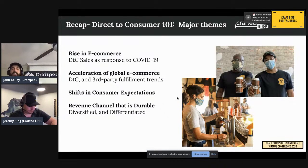To get us kicked off for the session today, we're going to do a quick recap of what we covered yesterday. The major themes from the 101 session illustrated that there's a dramatic rise happening in e-commerce and direct-to-consumer sales, both as growing global trends and as a direct response to COVID-19, especially in our market. This acceleration of global e-commerce, direct-to-consumer, and third-party fulfillment trends is evolving rapidly, and also points to shifts in consumer expectations. We like to buy things online, and we like to have those things delivered to us, and there are a lot of examples in market pointed in that direction that we reviewed yesterday.